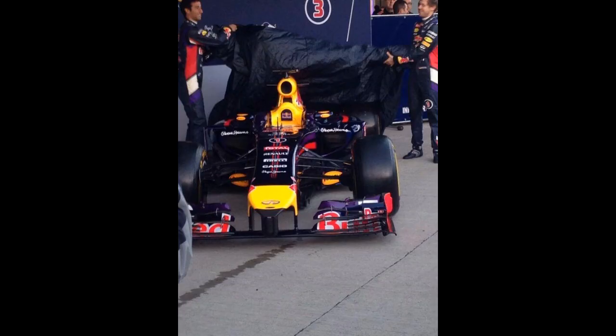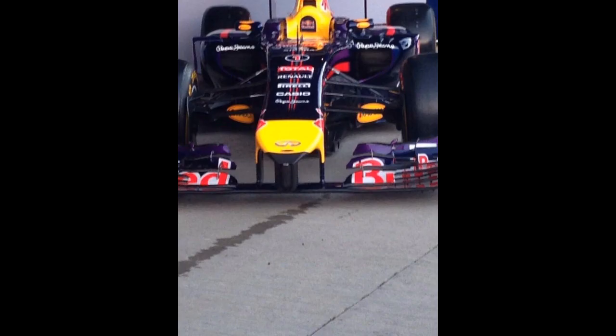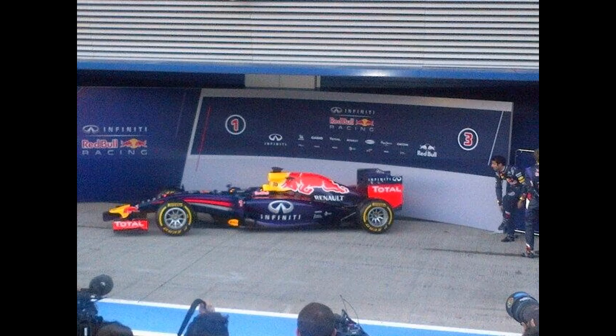Again, I like the fact they kept the fluorescent paint job. I think overall I'm really liking the RB10. I'm a big fan of it. I think I'd have to agree with that. I think at the moment, as I said, it'd be the same as the Mercedes, but I think, as you say, this one might grow on me a little bit as the season goes by.